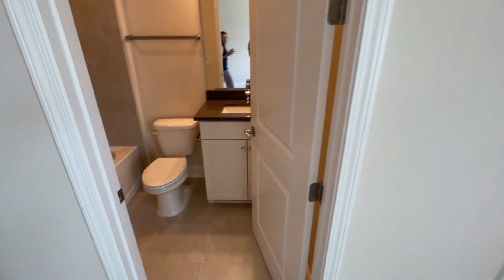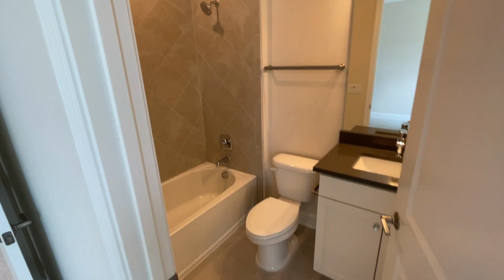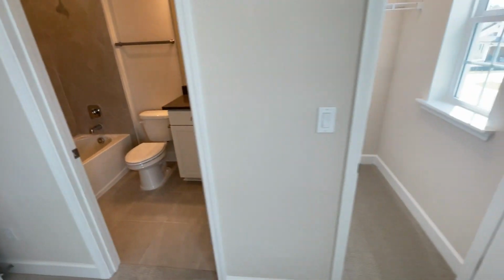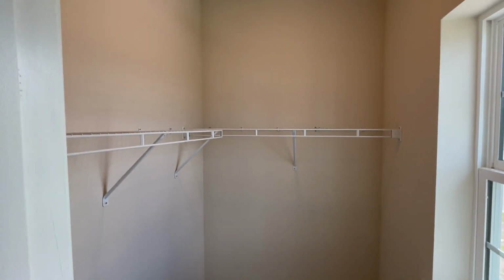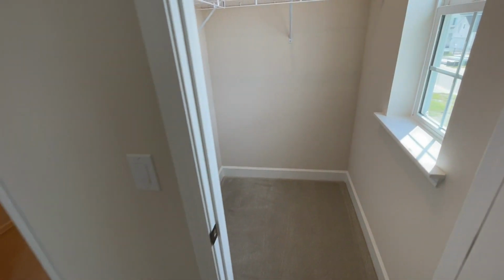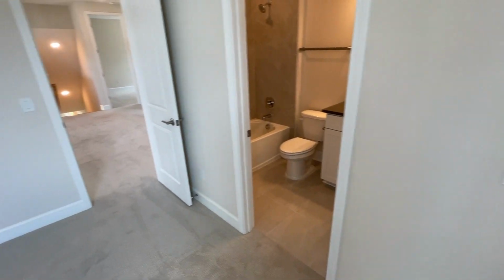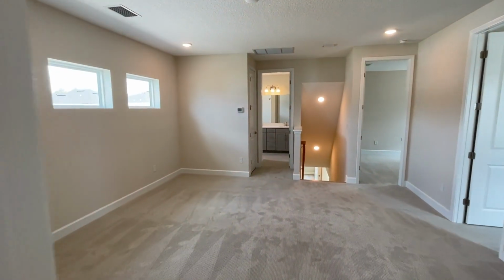So you're seeing as we come into one of the 3 secondary bedrooms, this particular one has its own full bath, walk-in closet. Mark, I know people love this. They do. So what you mentioned earlier is in this market, when we talk to our buyers, postage stamp bedrooms are not high on their list of priorities. This house completely reworks that.